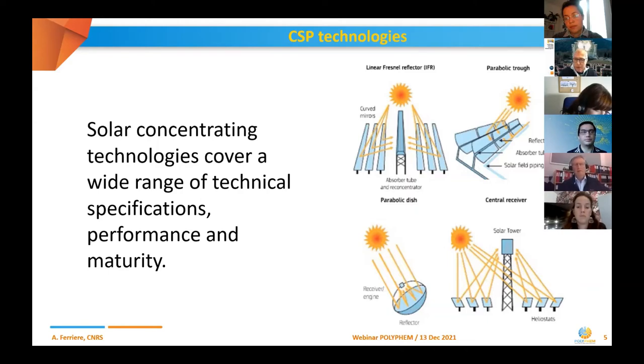Those two systems have the advantage of being modular, which means that economically, for the industry sector, it's easier to manufacture and then to operate these kinds of systems. The main drawback is that the concentration factor is limited to about 100, which means that the temperature reached by these systems is limited also. In practice, it's limited to 400 or 450 degrees, so that the efficiency of the thermodynamic cycle is limited as well.